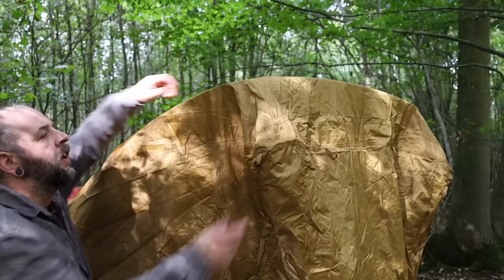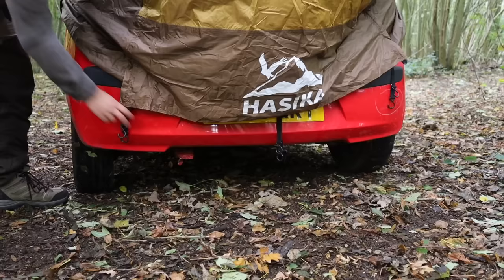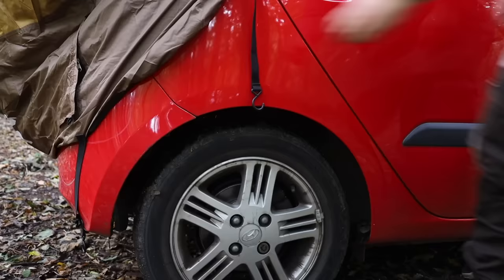So I just have to get these corners on the corners of the tailgate there, and there's hooks inside so I can hook it onto whatever's available. Various hooks on the bottom here that I can use to hook onto the bumper. And other hooks wherever you can put them really. Maybe in there, seems to work.